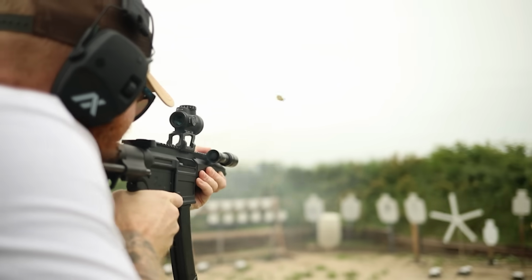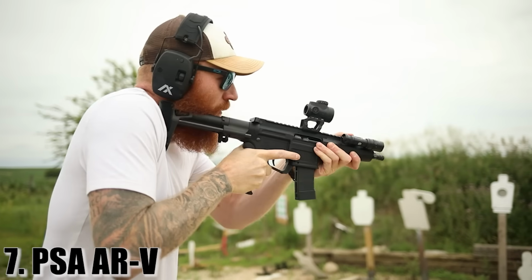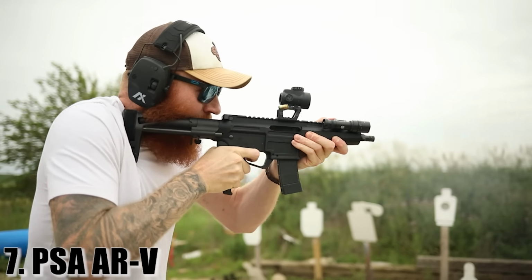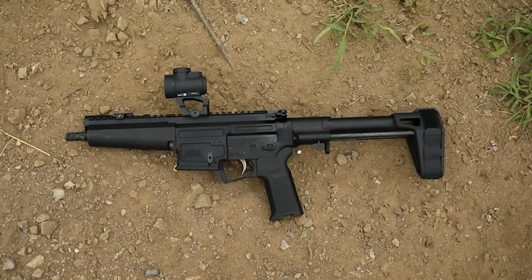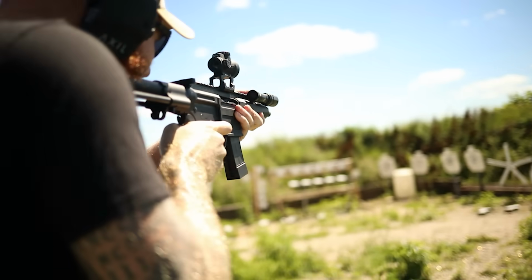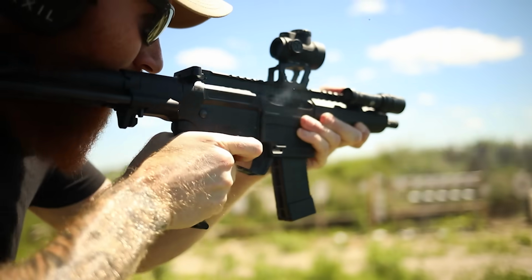In at number 7, we have the PCC of the list. This is the Palmetto State Armory ARV. It is a weird mix of an AR with an MP5 with the PDW system already on it, and I saw this goofy looking thing and I absolutely had to have it. And when we shot it, I was more than impressed.